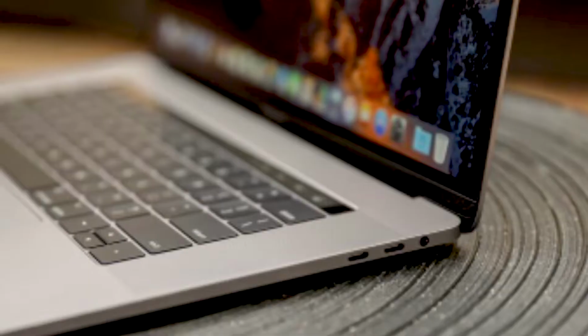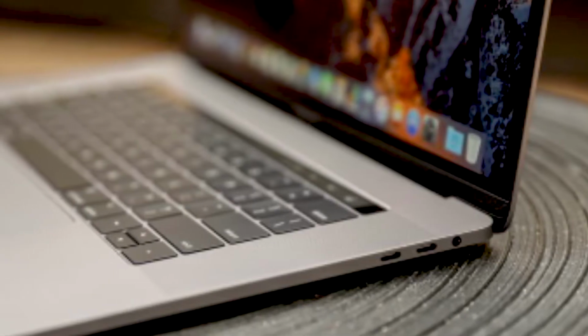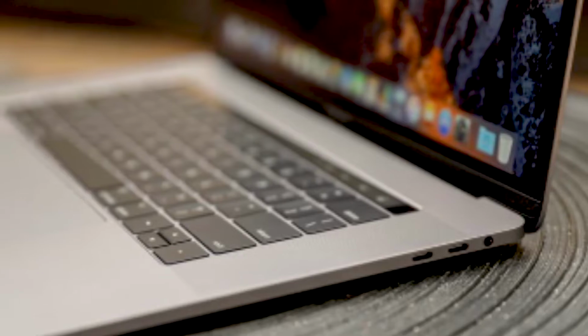There's only Thunderbolt ports on the computer. So for me as a graphic designer, and if you are a graphic designer, chances are you're going to have thumb drives, SD cards, you're going to use HDMI cables to hook into screens to maybe do presentations. There's some things you should really think about when buying a computer. Does it have all the options and all the ports you need?